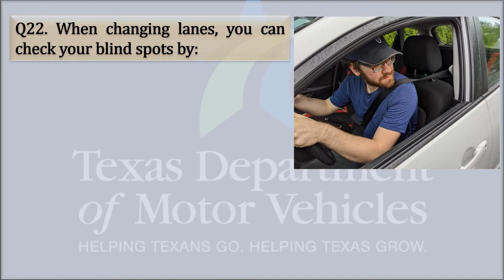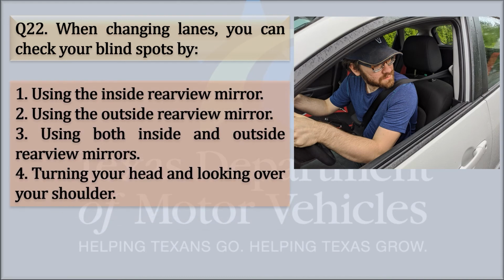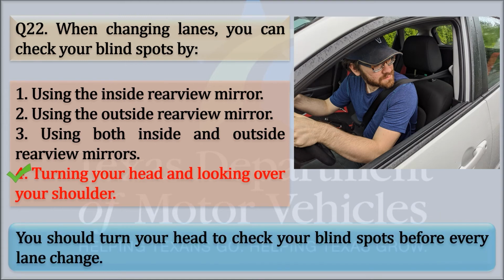Question. When changing lanes, you can check your blind spots by. Option number 1. Using the inside rearview mirror. Option number 2. Using the outside rearview mirror. Option number 3. Using both inside and outside rearview mirrors. Option number 4. Turning your head and looking over your shoulder. The answer is option number 4. Turning your head and looking over your shoulder.